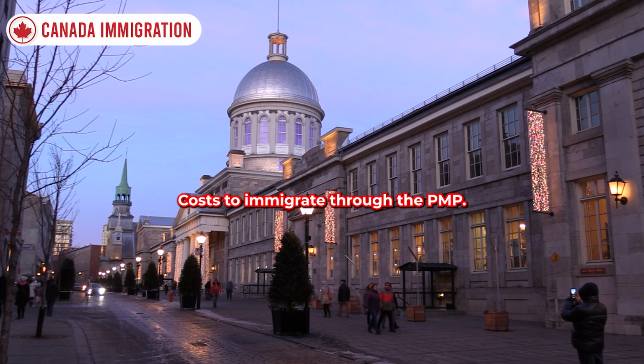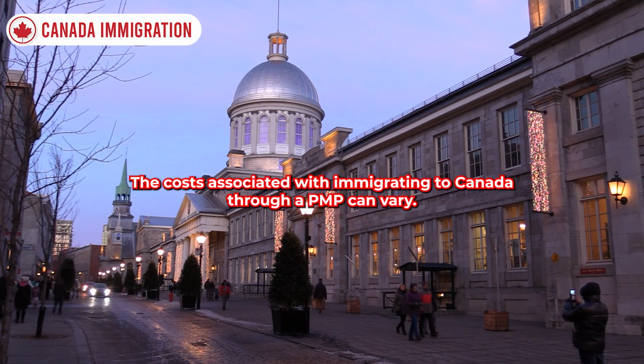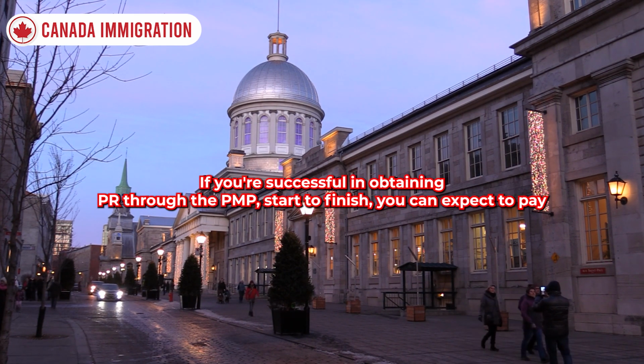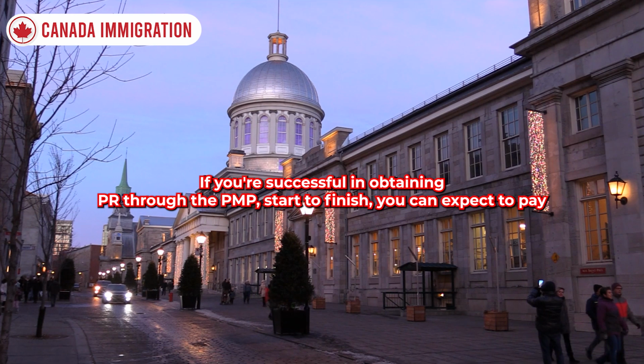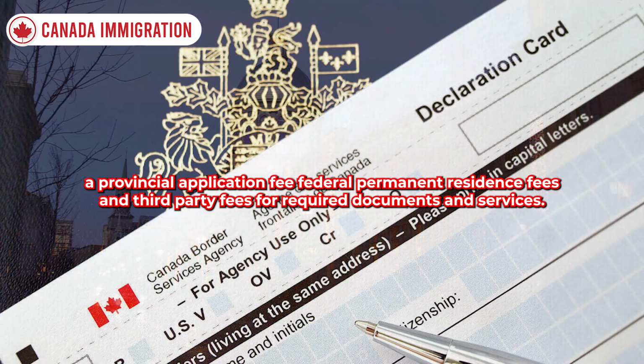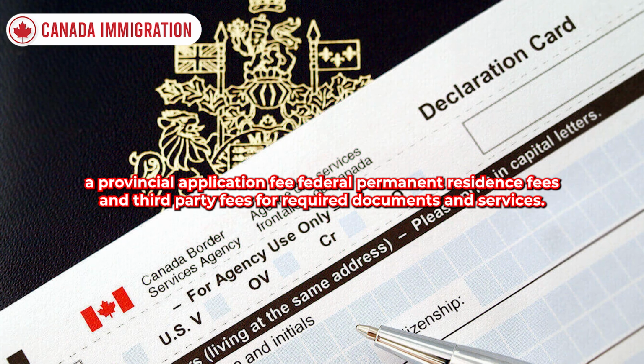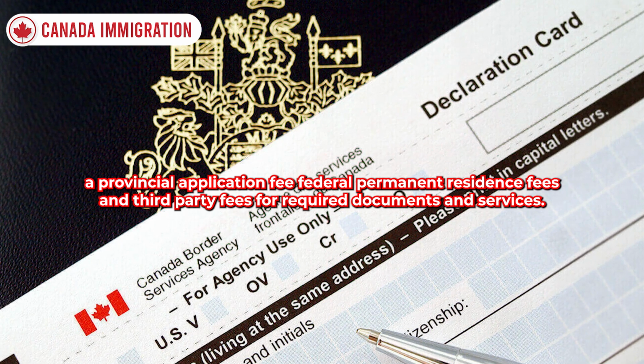Costs to immigrate through the PNP. The costs associated with immigrating to Canada through a PNP can vary. If you're successful in obtaining PR through the PNP, start to finish, you can expect to pay a provincial application fee, federal permanent residence fees, and third-party fees for required documents and services.